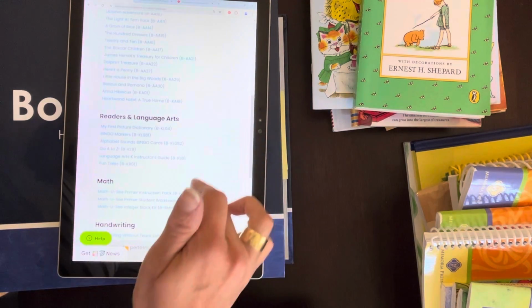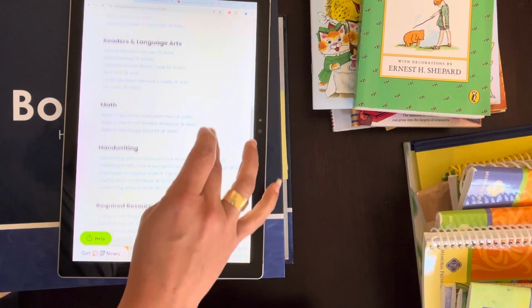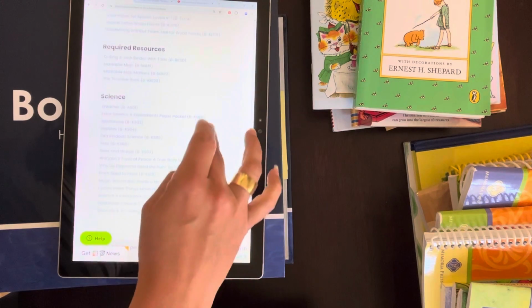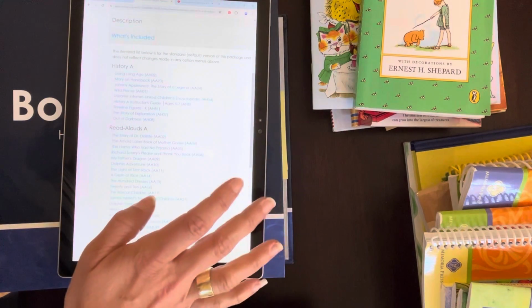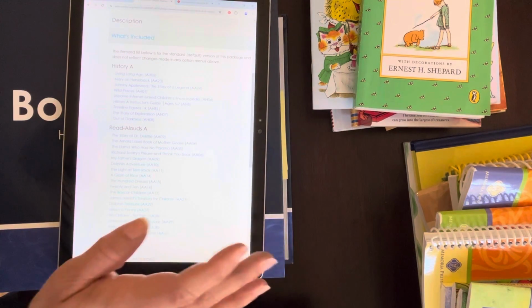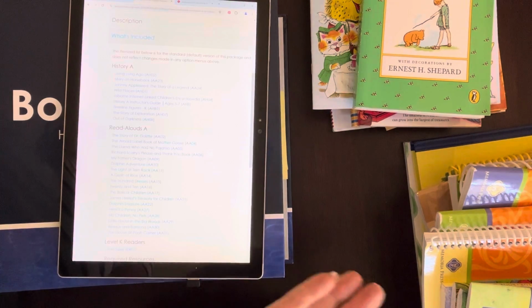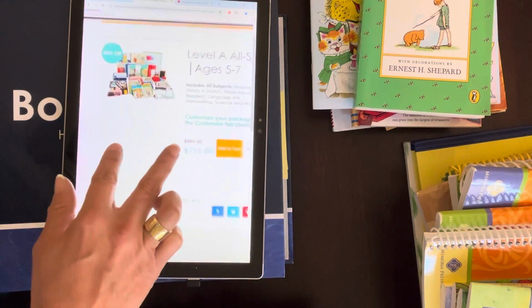and then there's some stuff with the readers, math. You can choose math. You see, I think you can also choose Saxon, handwriting, and these are the science books. And so just for comparison, this is a snapshot from the Wayback Machine, which if you're not familiar with it, it's a website that can show you the same website years before if the web crawler has captured it. So this is from 2020.